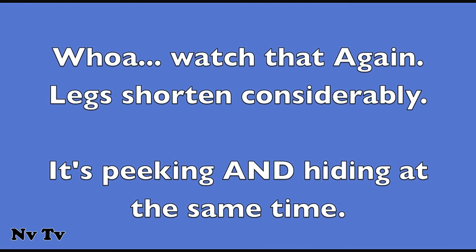All right, let's watch those 4 stills. 1, 2, 3, 4 as it's kind of peeking around the tree. 1, 2, 3, going to head 4. Okay, conclusions.